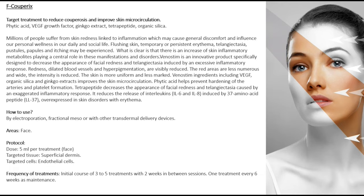This is going to reduce inflammation. It's going to help with the redness, with the irritation. It works fantastic. It also decreases the telangiectasia and the inflammatory response of the face. So it works very, very well. This is going to be great for rosacea, inflammation, anything that has to do with reactive, sensitive skin.